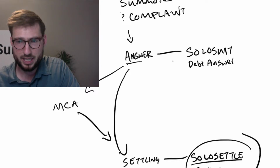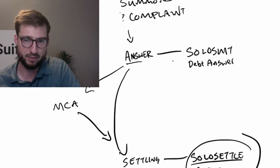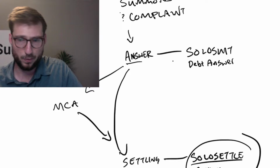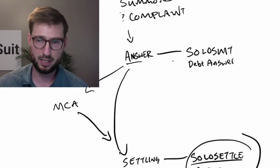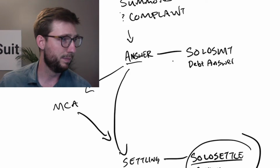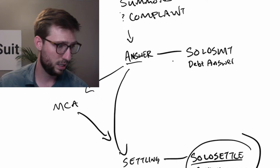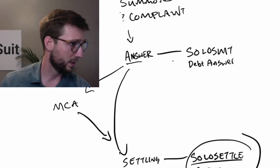All right, Scott: when does the SOL for debt start, when the law in Texas changed so that making a payment doesn't revive debt? All right, sounds like you're just asking, when does the statute of limitations for debt in Texas start ticking? And let's take a look at that. Give me just 1 second to pull that up. Just gonna look it up here.